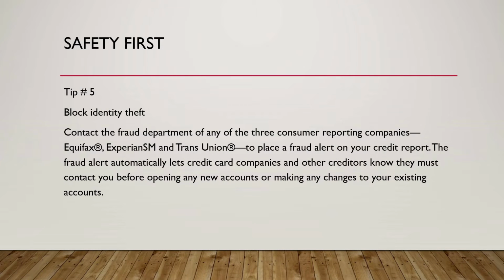Tip number 5. Block identity theft. Contact the fraud department of any of the 3 consumer reporting companies, Equifax, Experian, and TransUnion to place a fraud alert on your credit report. The fraud alert automatically lets credit card companies and other creditors know they must contact you before opening any new accounts or making any changes to your existing accounts.